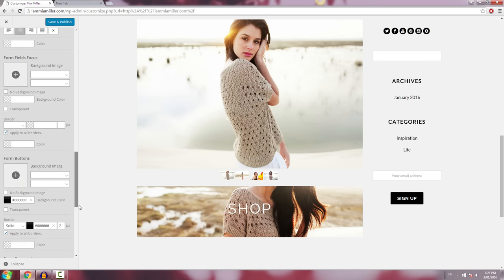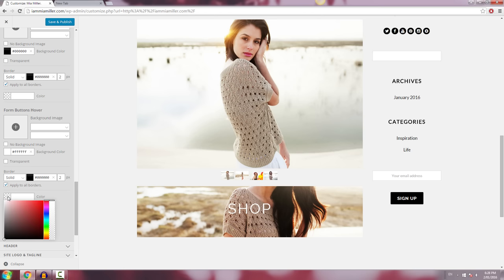Okay, then we're going to change the text color inside as well. So we're going to change the text color to black. As you can see, it looks much nicer now.